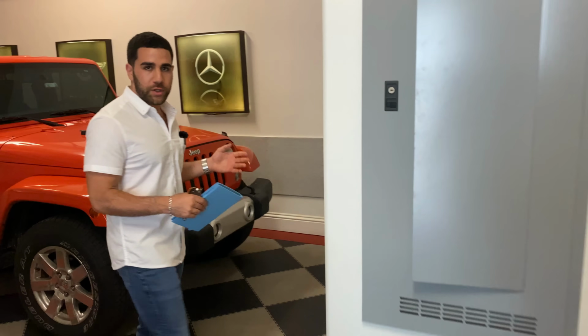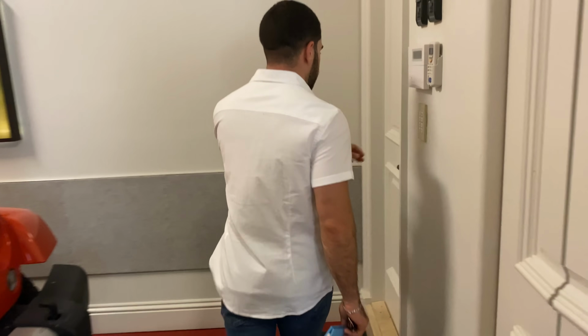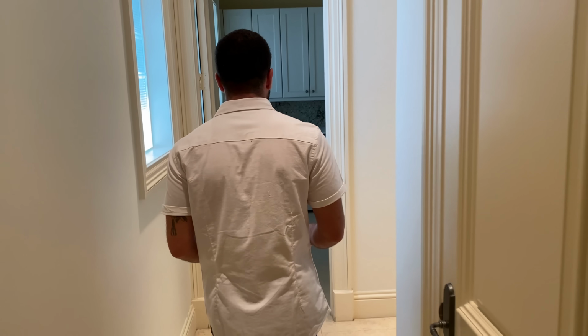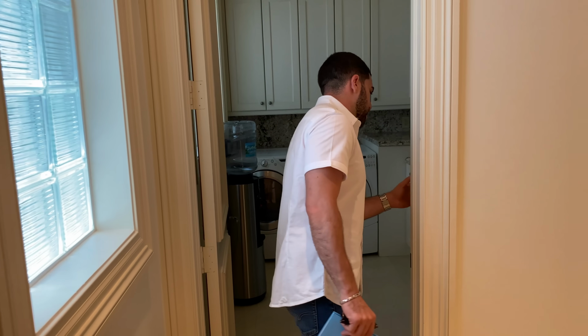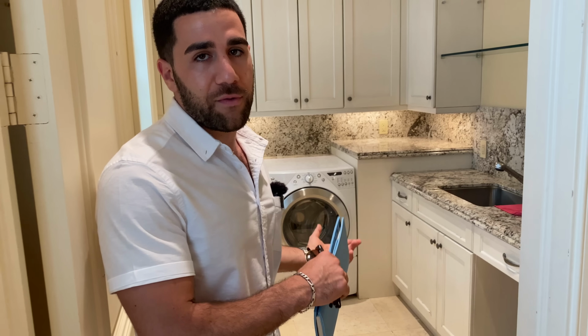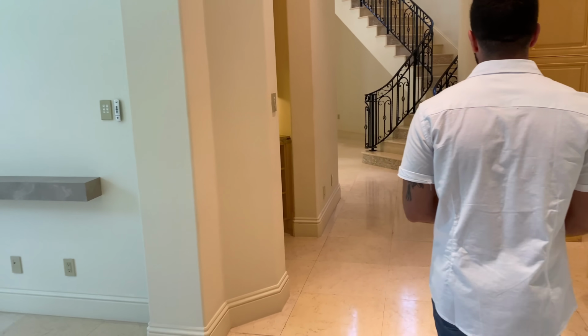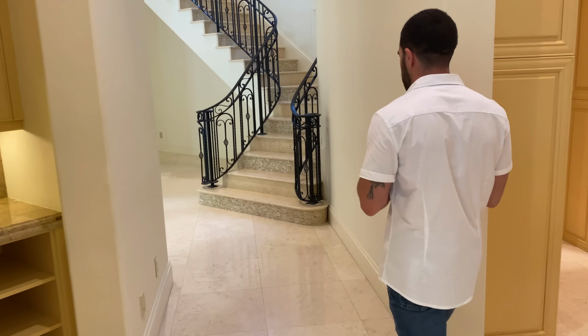We're going to cross over and look at some other bedrooms. So this is the downstairs laundry room. There's a downstairs and an upstairs, but it's very convenient to have one also on the side with the housekeeper's quarters, and then also just having one down and one up so you don't have to carry laundry up and down. I think that's really helpful. Let's go take a look at the other side of the first floor.